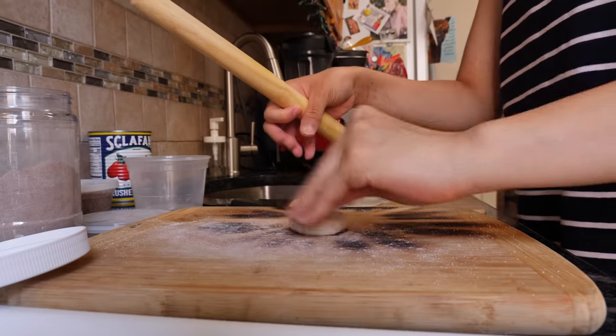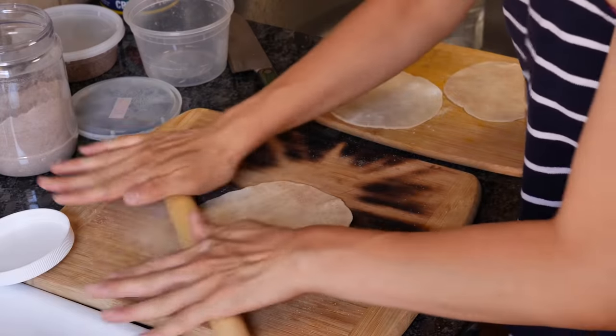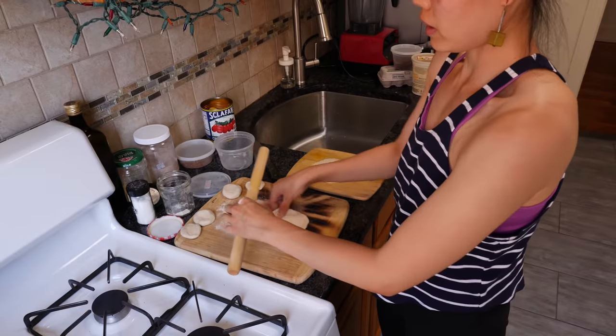If you're working during the summer or on an especially hot day, it's really important to keep your doughs well floured so that they don't stick and get gunky.